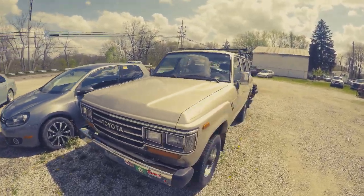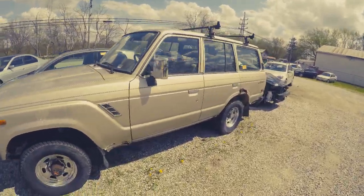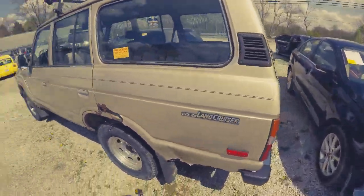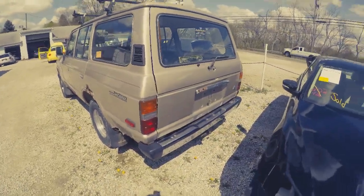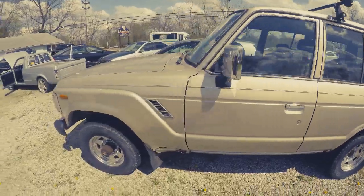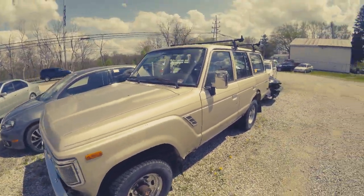This is what you should be getting. Look at this thing. Toyota Land Cruiser. I had no idea what it was. I'm not even gonna act like I did. It reminds me of like an old Bronco. Like the OJ Bronco.